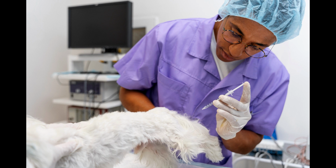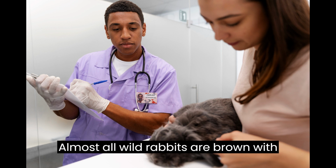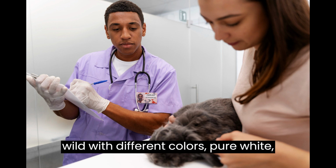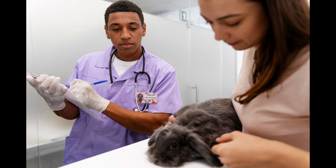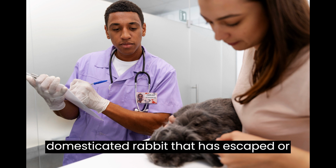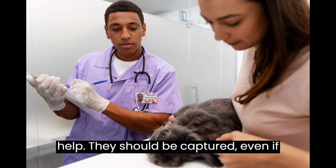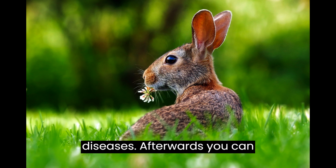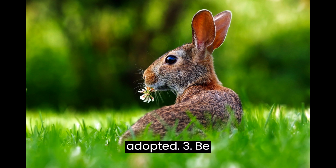2. Make certain the rabbit is wild. Almost all wild rabbits are brown with white tails. If you see a rabbit in the wild with different colors, pure white, jet black, gray, striped, spotted, or mixed, it is likely a domesticated rabbit that has escaped or been set loose. These rabbits need your help. They should be captured even if uninjured and taken to a vet to check for diseases. Afterwards, you can care for them yourself or have the rabbit adopted.